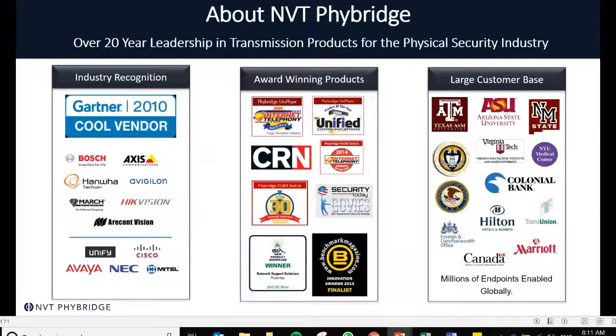Here we have a few of the partners. We are in partnership with many of the key manufacturers in both the security and the telephony industry. You can see here Bosch, Axis, Avigilon, Hanwha, Hikvision, Arecont, or in the telephony world Avaya, Cisco, Mitel, Unify, NEC. Okay. You can see some of the awards that we have received. On the right hand, you can see some of the case studies that we can provide in pretty much every vertical market. Okay, so I'll tell you a little bit more at the end.